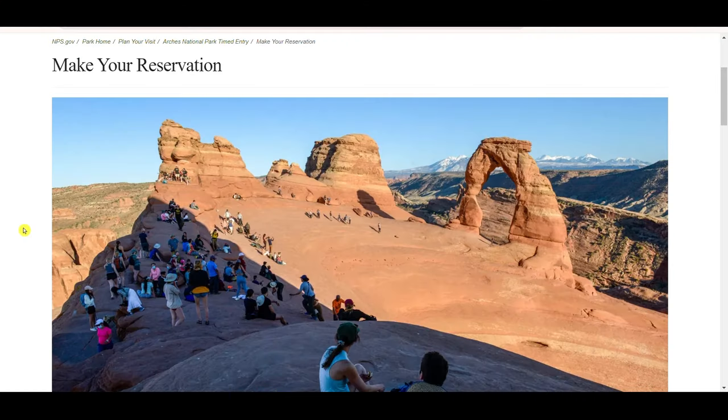It's also worth noting that you do also need to purchase an entrance pass, you need to pay your entrance fee to get into the park. So those are the traditional entrance fees that most parks make you pay as you go in through the entrance station. So you'll pay your entrance fee when you get to the entrance station, but you'll also need to show this timed entry reservation at the same time. And the timed entry reservation can only be made online. That's what I'm going to walk you through today, the one that you have to do online, before you get there, or they will turn you away at the entrance station. So let me show you my screen.